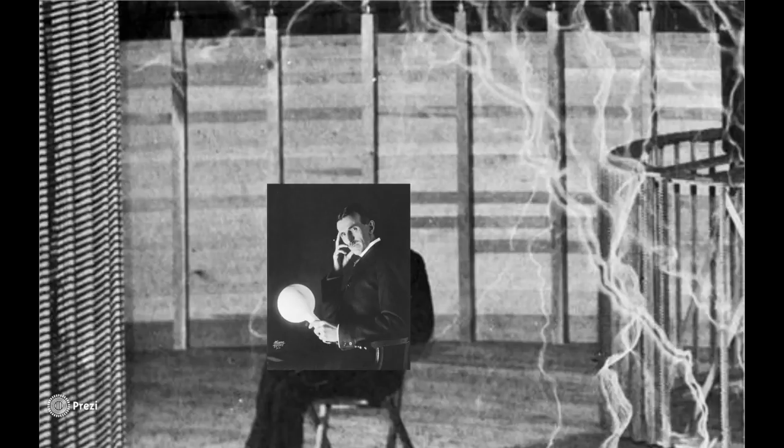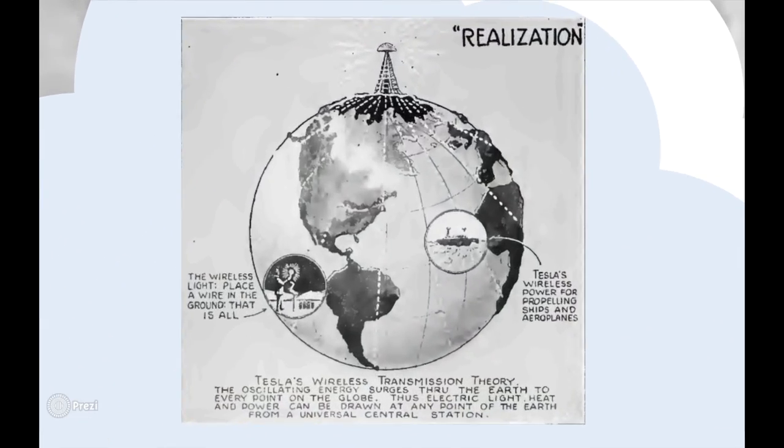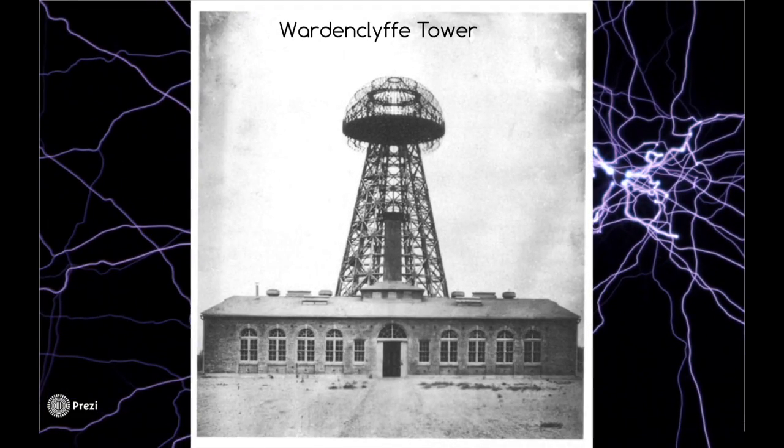And he had this really great idea to use a big Tesla coil and do this for the entire Earth. So this would ultimately do away with our wired power grid. His idea led to the construction of the Wardenclyffe Tower, which unfortunately was never finished due to funding, and so he wasn't able to demonstrate his scheme for transmitting power across the Atlantic Ocean.